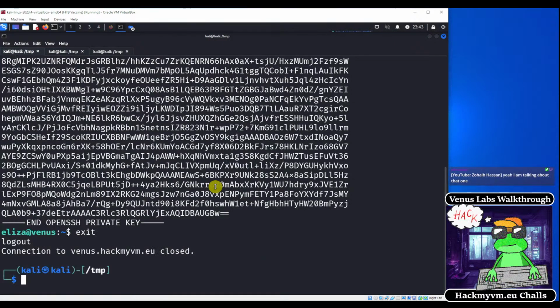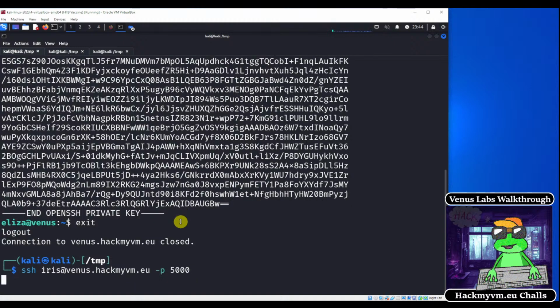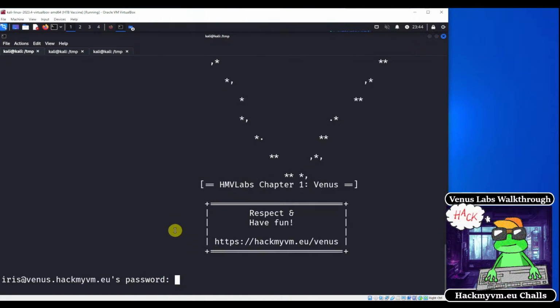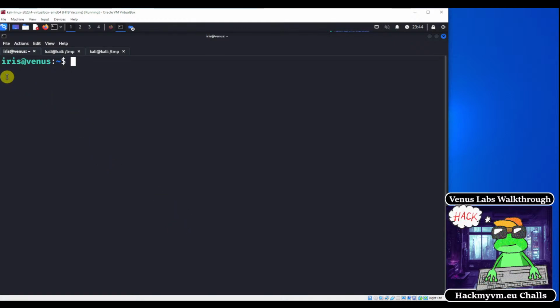All right, so we're going to exit and then we're going to log into the next level. Okay, so we're going to SSH as the Iris user. And we're going to paste in the password. Okay. This is the Iris level on the Venus CTF game on the Hackmyvm.eu website.